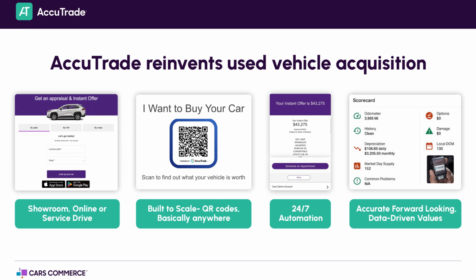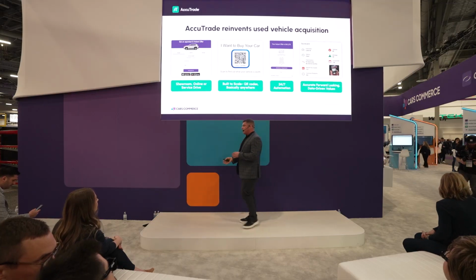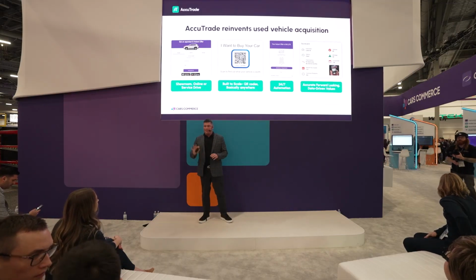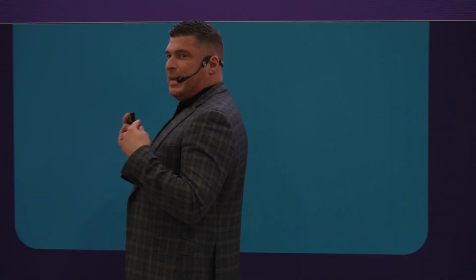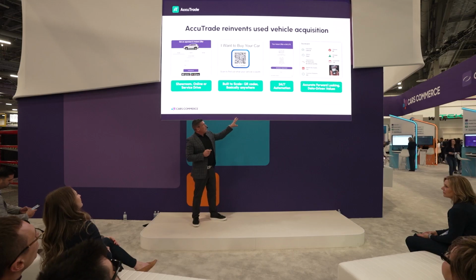You can get an image right there of what it looks like on the website. We also have QR codes with total attribution that will tell you, once somebody scanned the vehicle, how many vehicles did you appraise, how many vehicles did you acquire, by salesperson, by manager, in complete detail. But basically anywhere, 24/7 automation. In addition to our app, it is the fastest, most accurate, and easiest to use appraisal tool in the industry, period. Appraise a car in less than 3 minutes.